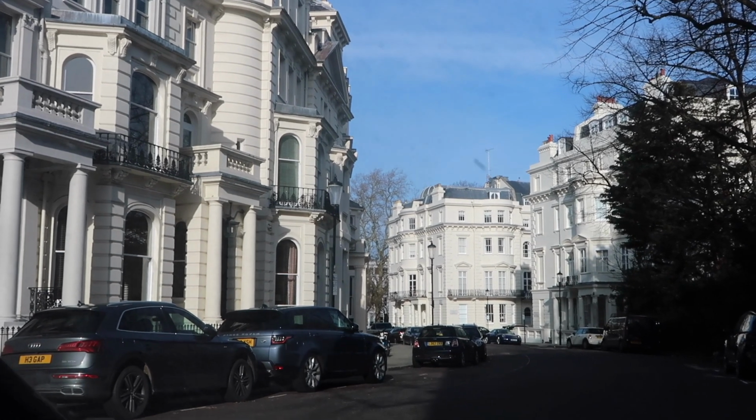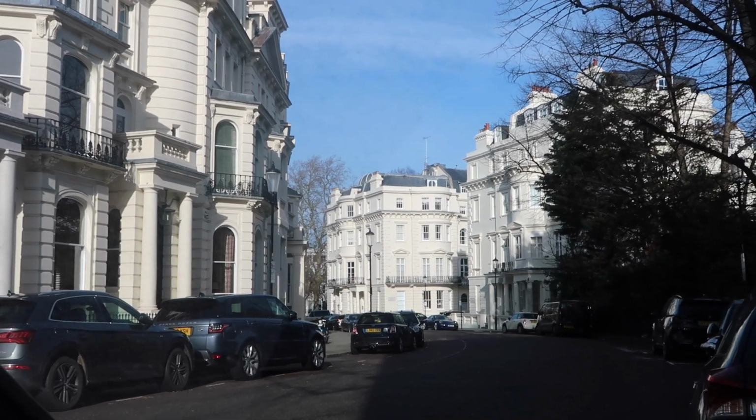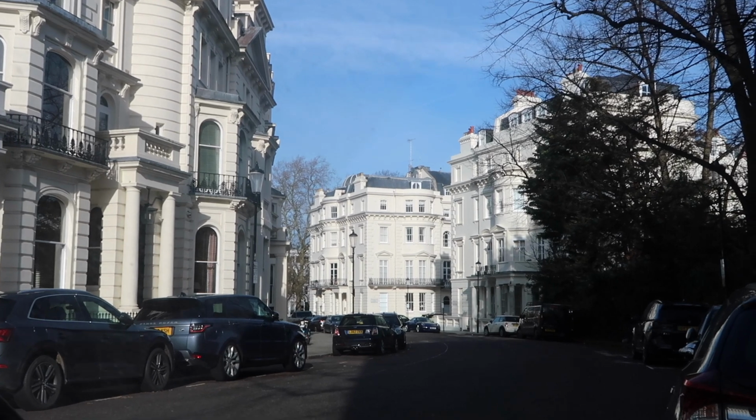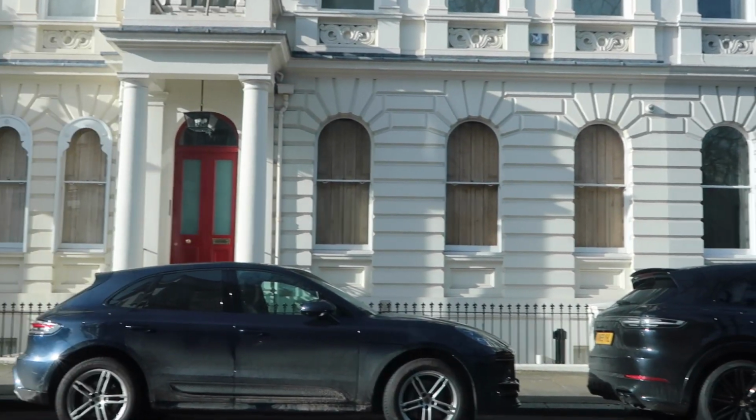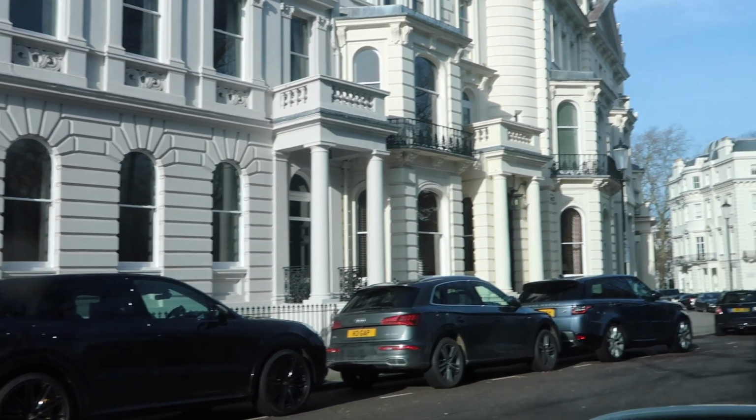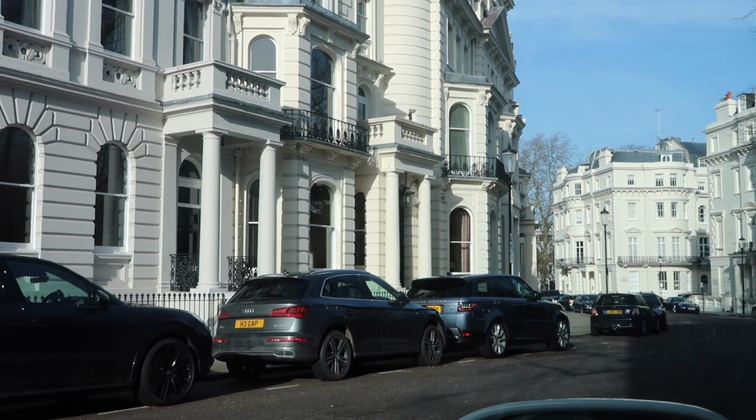Reached spot number 1. This is called Stanley Gardens. You've probably seen every influencer and their boyfriend post here. Like, everyone uses this spot. But it's just for your classic white houses. Like, it's so aesthetic, it's beautiful, it's very minimal. So this is number 1.